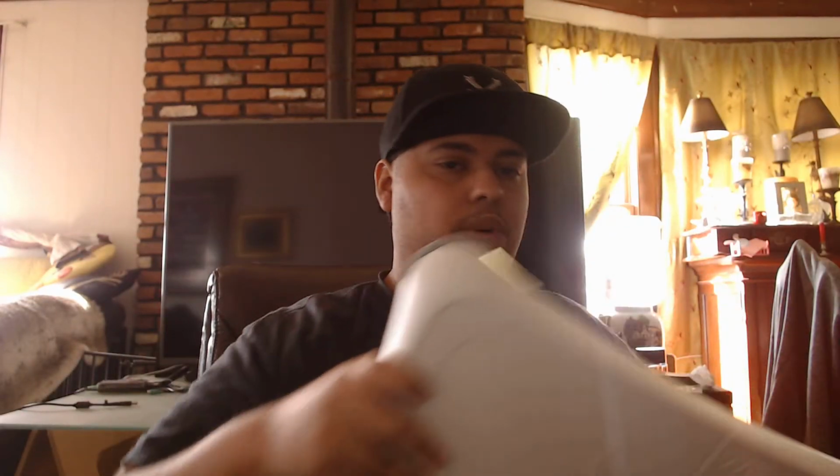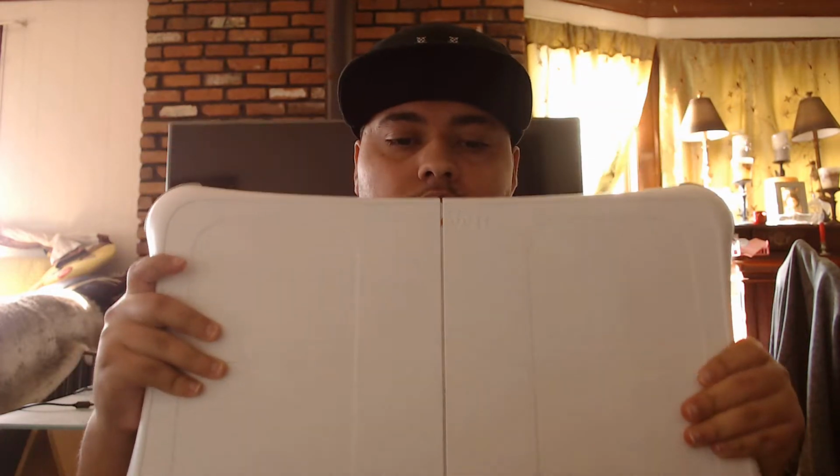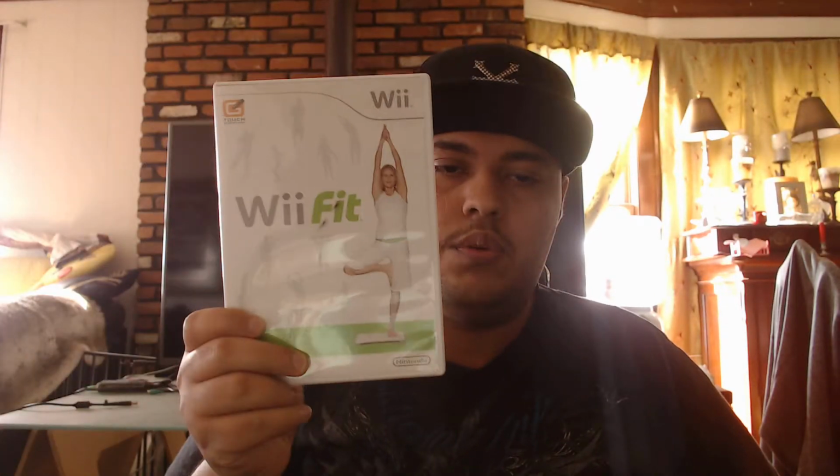And it also came with the sensor bar right here, and of course it came with power cables and composite cable, which I really don't care about because, well, I'll tell you that in a second. And also it came with a Nintendo Wii Fit balance board thing. I don't think I'm ever gonna use this thing, but it came with that, and it also came with the Wii Fit game, which I'm not gonna play.